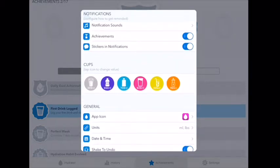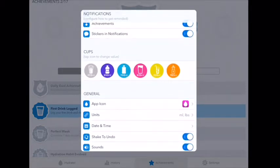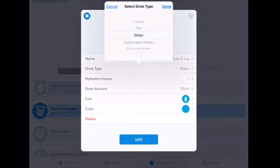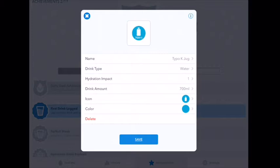And this is what I was saying, where you can change the container. Let's do a 700. You can name it; mine is normally the brand of the water jug. The drink type also varies, the same ones I showed you with the plus sign. Hydration impact is something the app does for you. And how much is this? If you use it on an everyday basis, it's normally 700 ml.